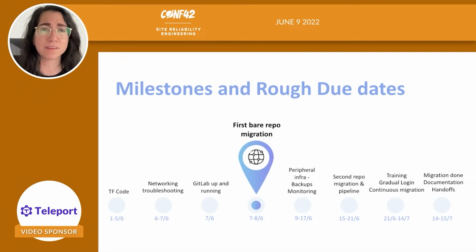Then the next milestone was first bare repo migration. I used the GitLab migration feature that allowed me to import repositories from Bitbucket to GitLab. I had some issues with it, opened a ticket for support and stuff like that. So it took some time, not a lot, but still. And this milestone really talks about getting to the point where the repo is migrated to GitLab and I can pull it, push to it, and do the whole thing related to repository management.